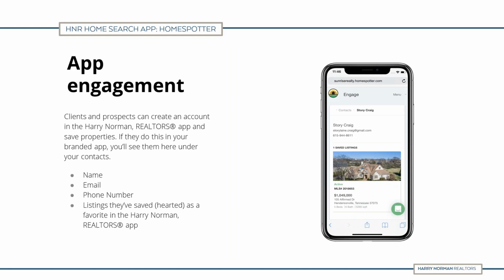And so, just to reiterate, this is a great place for you to have a list of all the clients that are accessing your application with their personal information. So if you need to contact them in any way, either via email or phone number, that information is saved within your Harry Norman dashboard.